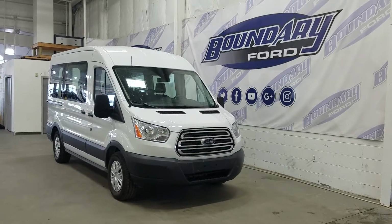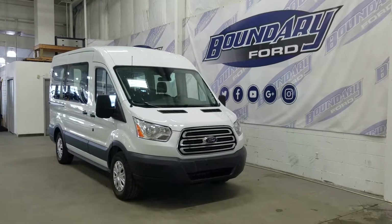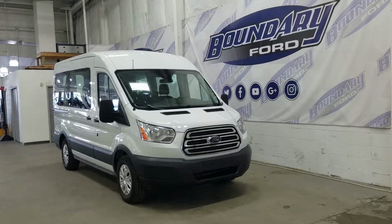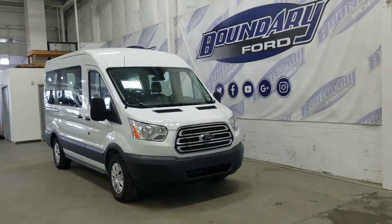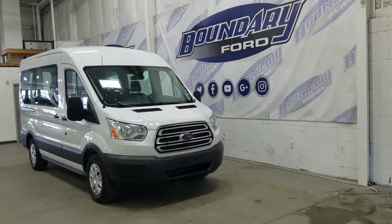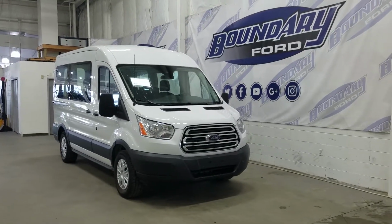Today we're checking out this beautiful pre-owned 2017 Ford Transit XLT. The exterior color is Oxford white, and under the hood we have a 3.5-liter V6 engine and our halogen high and low beam headlamps in the front. We have our grille hood vents as well as our 16-inch wheels at the side, wrapped in our all-season tires.